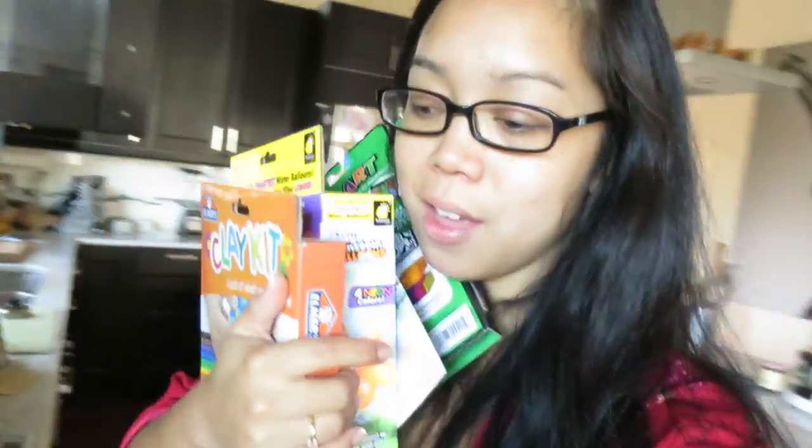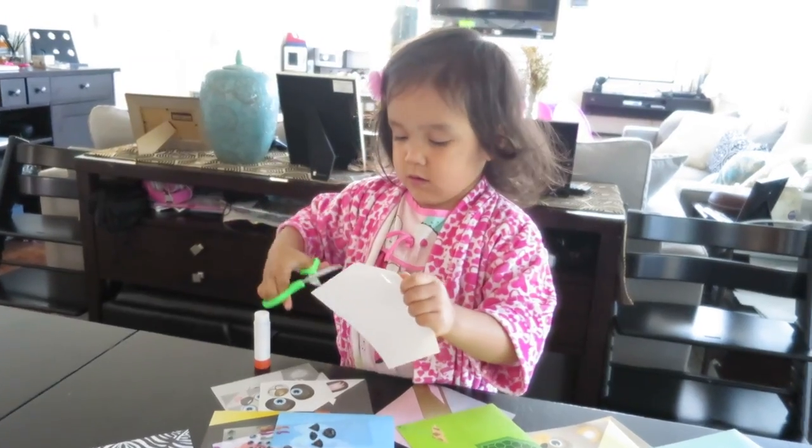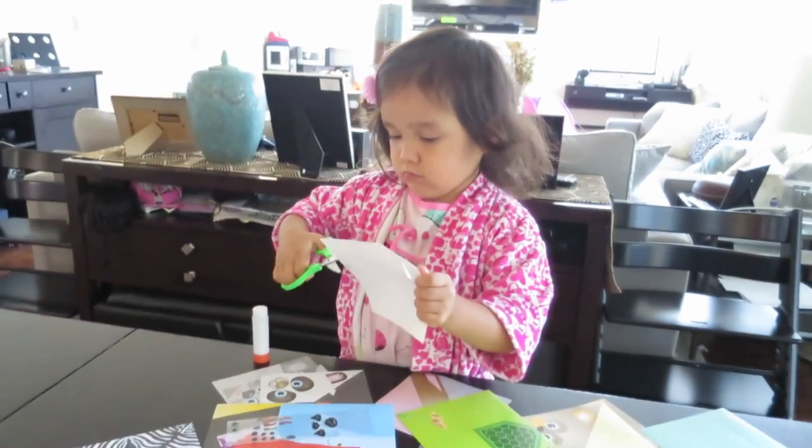So we're putting this in our donation pile with the other toys that they have been donating throughout the month. Every time they get a new gift or a new toy, they take one of their toys and put it in a pile. Yeah. Are you doing your crafts? Craft homework, so cute. She was asking me to do homework with her.